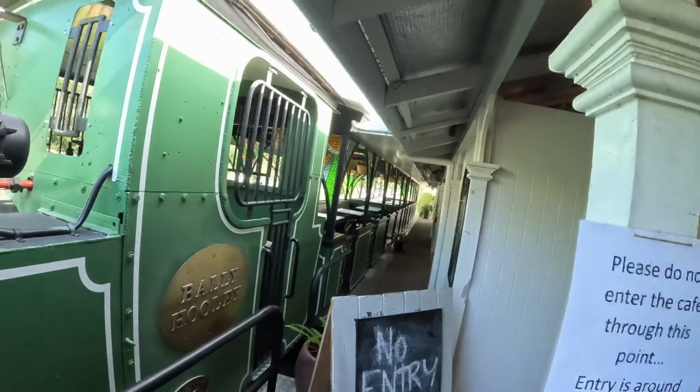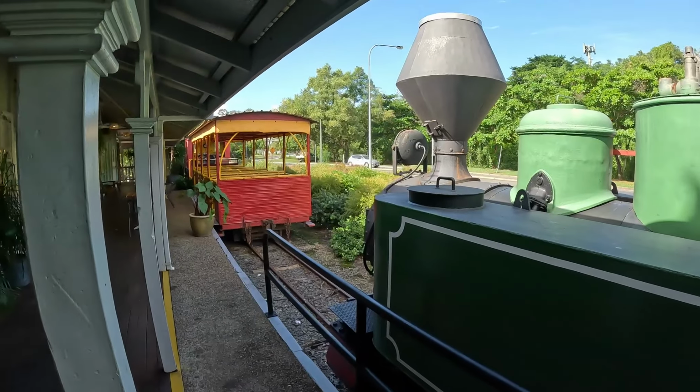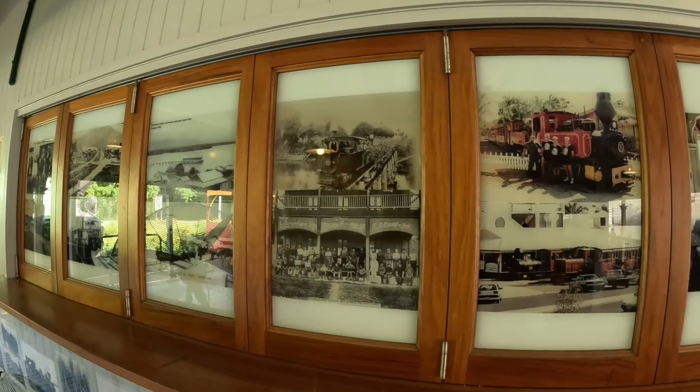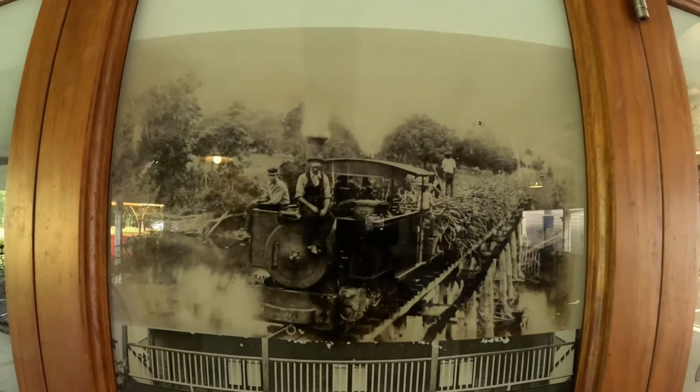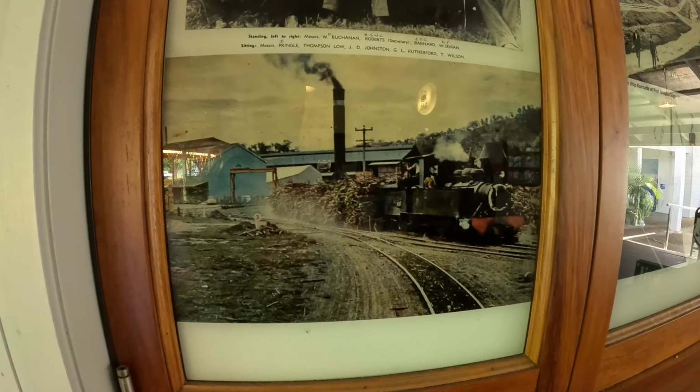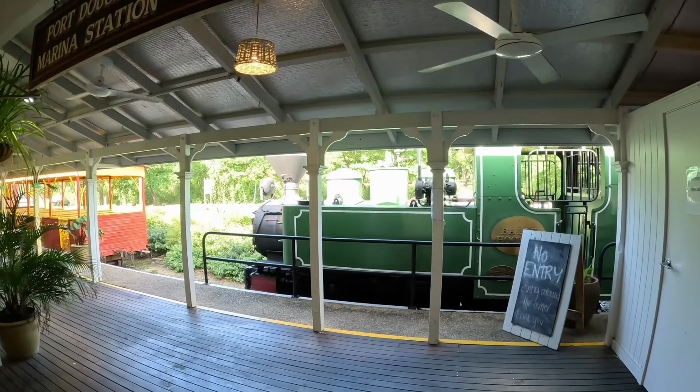Just had a little drink and some chippies at the harbour. Beautiful there. And now take this big train out. Apparently it doesn't operate anymore. One of the locals said it was very disappointing when they stopped using it. So I don't know what the go is there, but it's still here. It's sad. Everything's got to come to an end at some point.